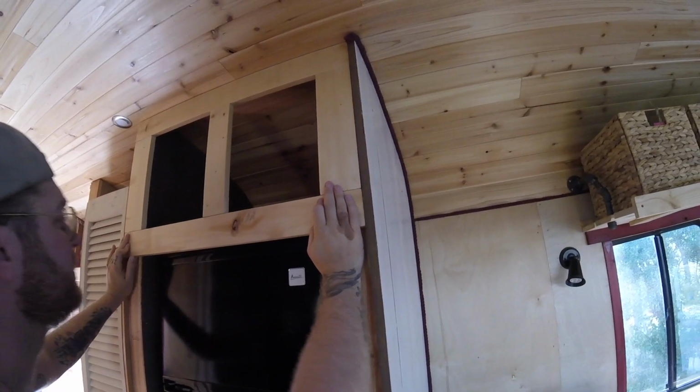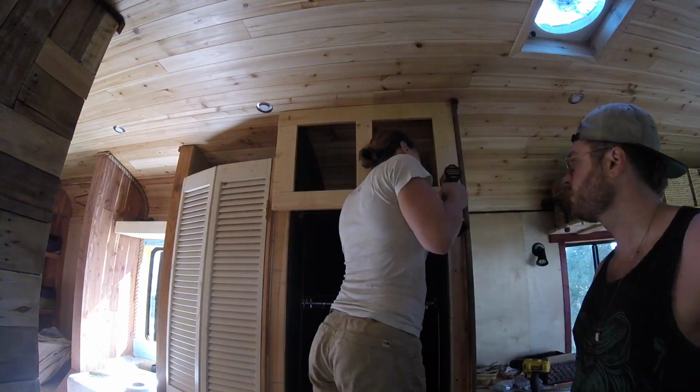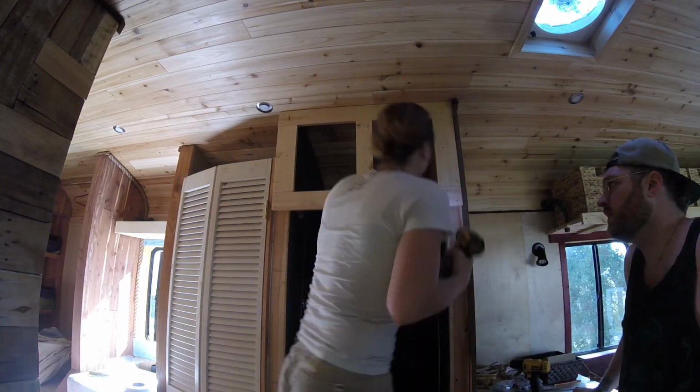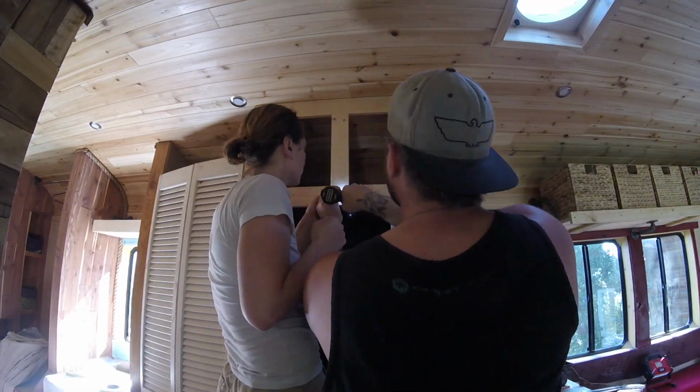This is the one that's above the fridge. We had to do a lot of back and forth of measuring and remeasuring, because all the angles are weird. Not a lot of straight angles in this bus.